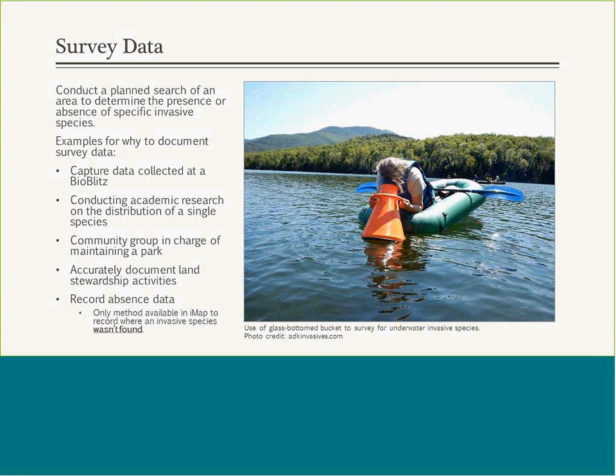Perhaps you're out doing academic research, trying to learn about the distribution of a single species. You're doing a survey in order to go out and do that work. Perhaps you're part of a community group that's in charge of maintaining a park, and you go out and do various surveys throughout the year to see what you find or what you don't find.